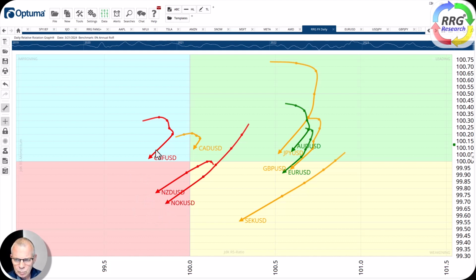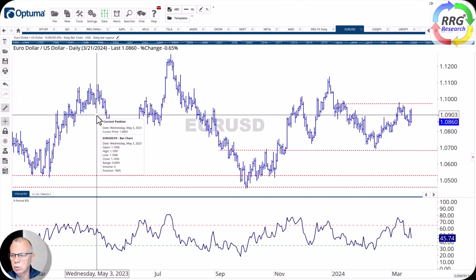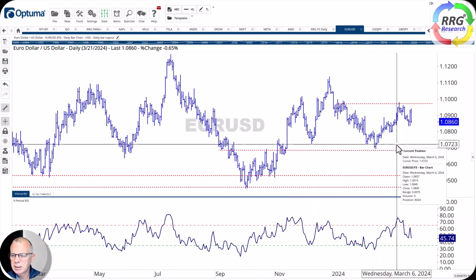But when all these tails are moving in the same direction at a negative heading, what that means is that the benchmark, which is in this case the US dollar, is actually getting stronger. So this signals strength of the US dollar. And when you look at the charts, it's not always very clearly visible, because if you look at the euro dollar, it's still on the right hand side, but you can see that angle going down. If you look at the euro dollar chart, it's kind of caught inside. I'm not sure whether you call this a trading range. It's quite broad.